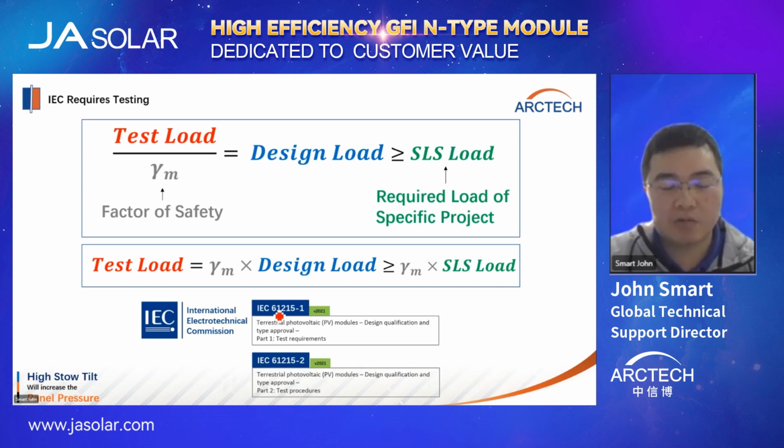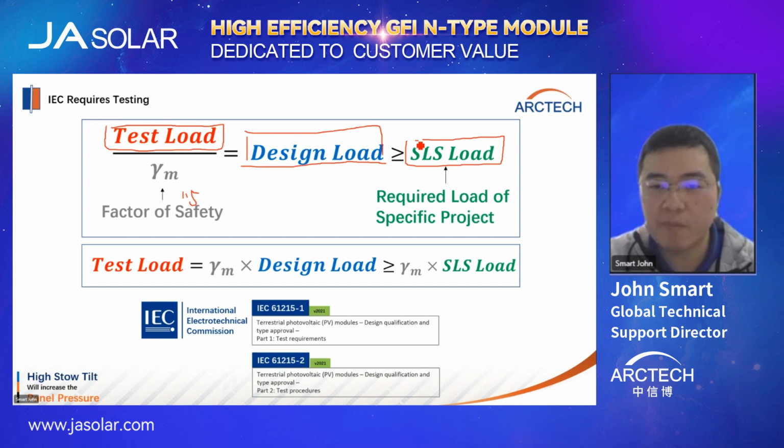Let's look at the IEC code. IEC 61215 is the code for verifying the panels. According to IEC, there's a formula: the testing load divided by a certain safety factor, which in the code is 1.5, and we get the design load. And that is not the end. We have to compare this design load to the SLS load, which is the requirement of the project.